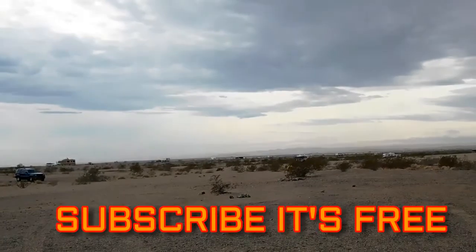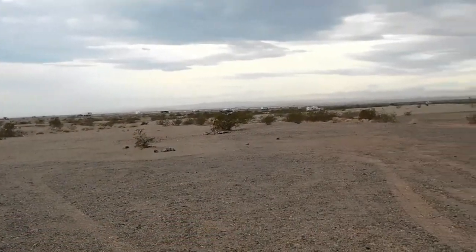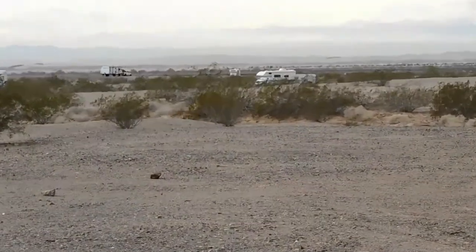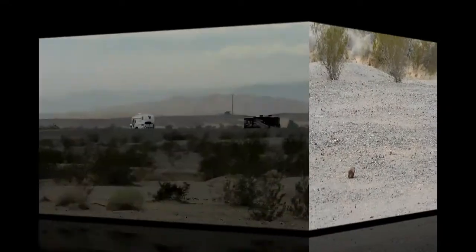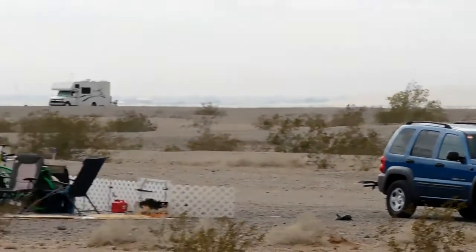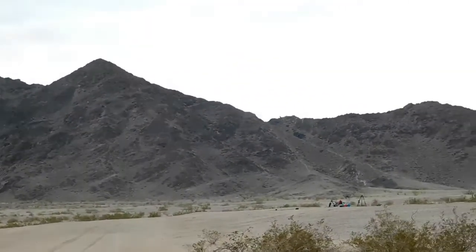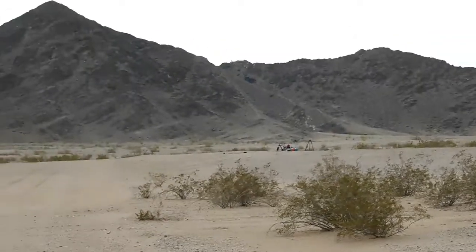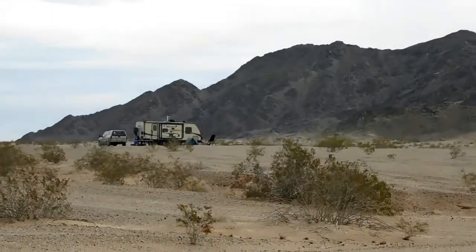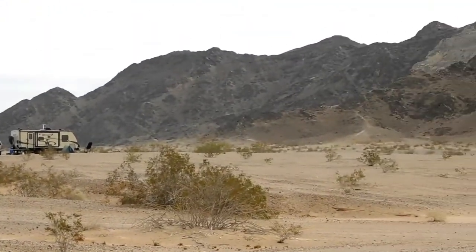Now Pilot Knob here, it's right off of Interstate 8, just west of Yuma, about 13 miles. It's a vast area. You can see campers way back in the distance there. And it's a hard surface area for its desert. There's mountain ranges around for scenery, for hiking.